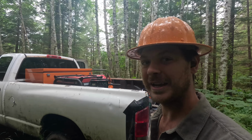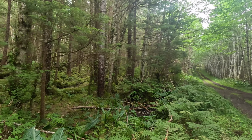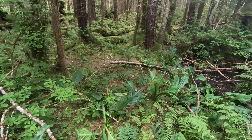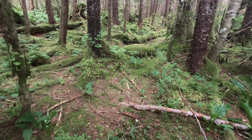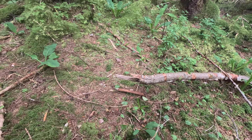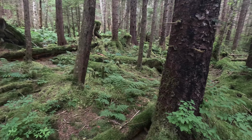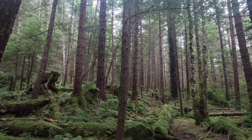Okay, I'm gonna take you on a walk out here with me to show you how beautiful this little spot is that we're working. So here we're going out. And it's just so nice and open and flat through here. You can just stroll through it. It's awesome. Absolutely awesome in here. This is great.